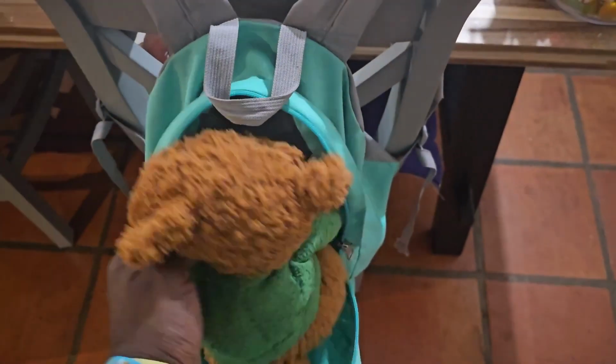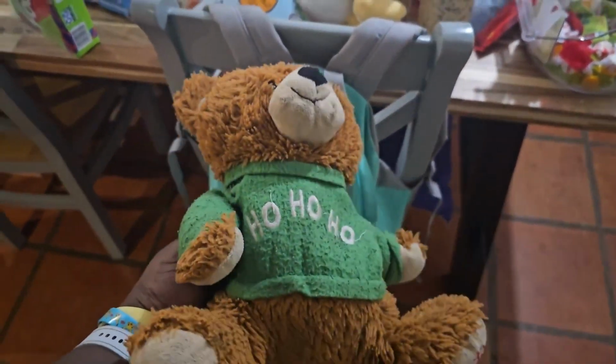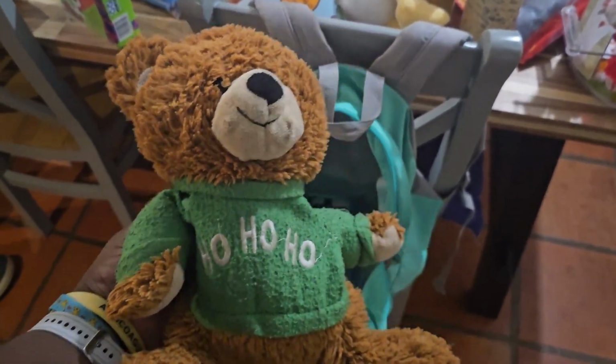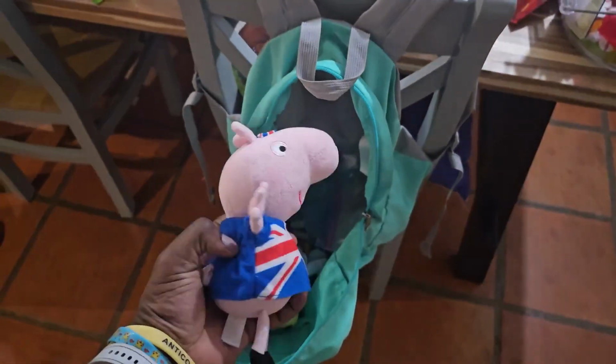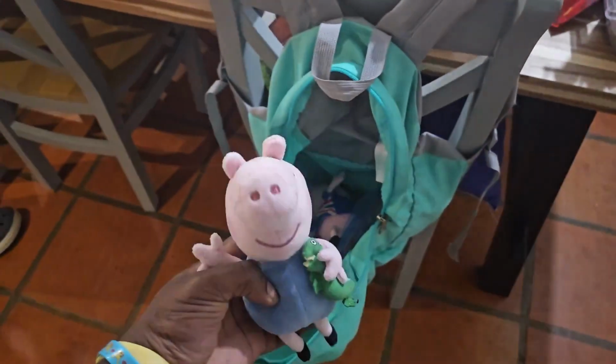And we have, this is the oldest teddy bear that we have. This is called Ho Ho. Ho Ho has been around for a very long time. We have Bluey. Matthew must have packed most of this. Here's Peppa, and I think George is in here, and George.